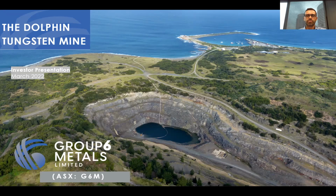The open cut mine will progress eastwards towards Grassy Bay, and will encounter some of the previously rehabilitated land as it moves east. Then over on the right-hand side is where we're going to locate our process plant, which we will produce tungsten concentrate from. And then in the background there, we've got the breakwater and the Grassy Harbour.